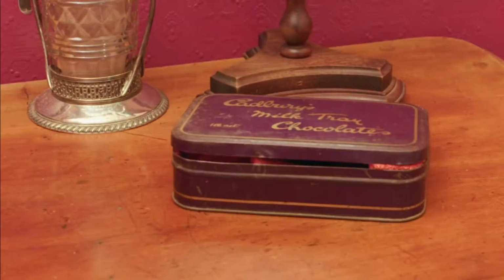Where's the chocolate element? All I see in the whole room that says chocolate is this little teeny box of chocolate on the desk, and although that's nice, it doesn't make me feel like I'm in a chocolate room.